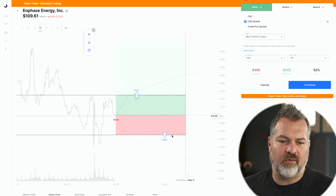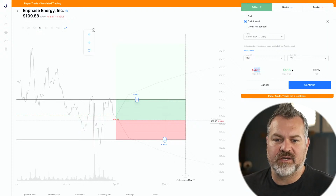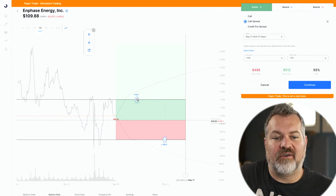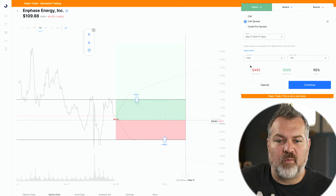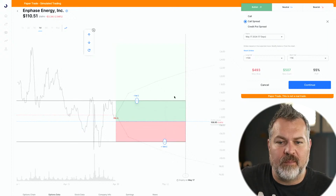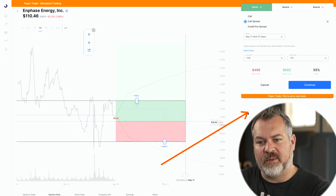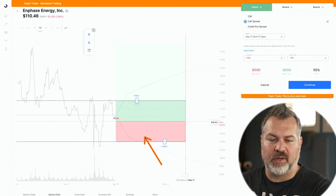Say I wanted it to go from here. Well, I could risk $485 to potentially make $515, to double my money, if I thought that it was going to go up above 114 again, if I thought this was the bottom of the rally. It really depends on where you are and where you think that may play out. Obviously, the expected move is quite a bit lower than that. So it's about a 50% to 55% probability, to be exact, when we see the red zone below.